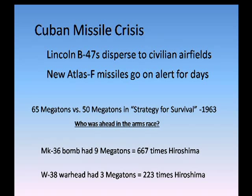So by the Cuban Missile Crisis, Lincoln was at full strength. Its B-47 force, under the codename Operation Clutch Pedal, was much of it dispersed to civilian airfields across the country. One, I believe, was Chicago O'Hare, of course when it was a lot less busy than it is today. New Hampshire, I believe, and a site in Wisconsin.